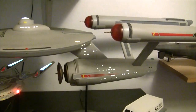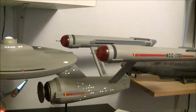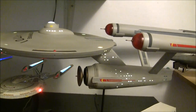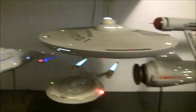Not too many people build it, but I always thought it was a neat looking ship, and with the non-lit Bussards and the spikes on the end, you actually see that ship quite a bit during the show. A lot of the stock footage that they show on the original Star Trek before it's been remastered featured this very ship. So we still have that one here.